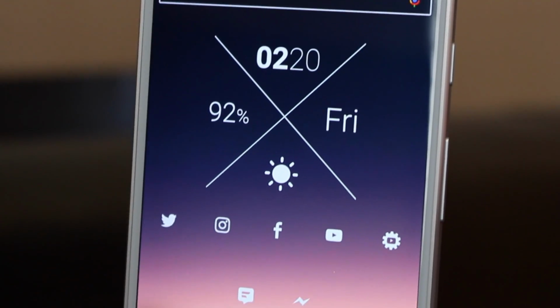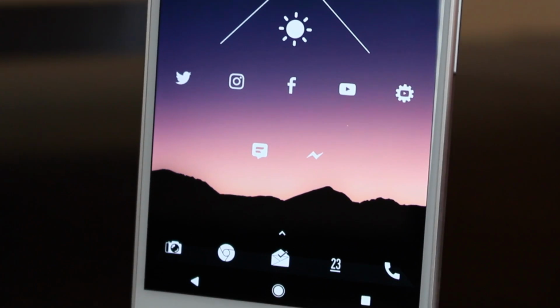Verizon sent over the Google Pixel XL for me to play around with. A brand new setup on this with icon packs and widgets and a really cool background. So let's walk through what I have on my Google Pixel so you guys can see how I have this set up, and especially the apps that I use every day.